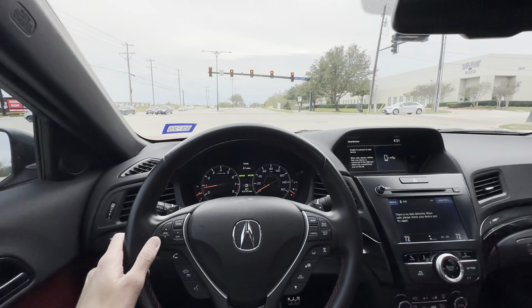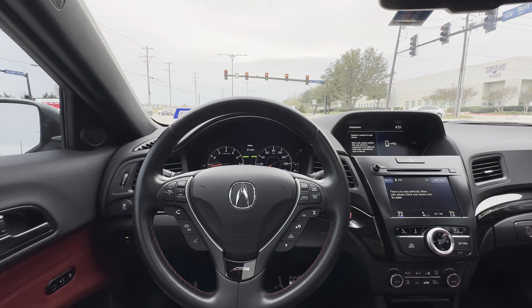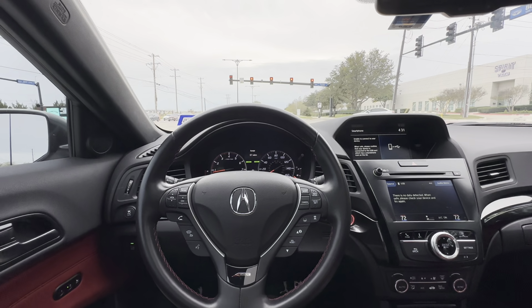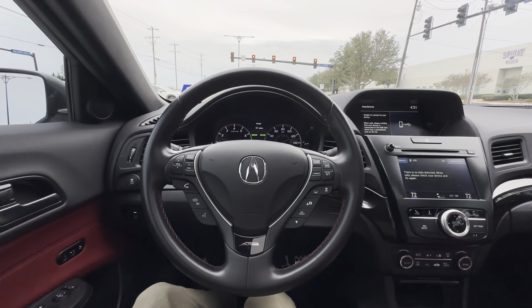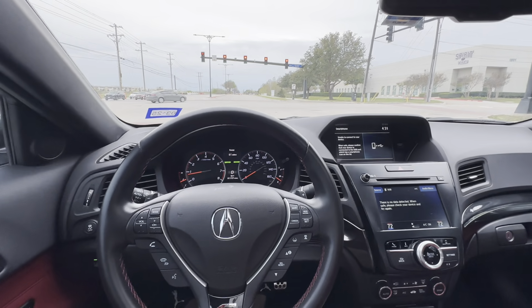The seats are very comfortable. You only have lumbar adjustment on the driver's seat. You don't on the passenger. And you also have to manually move it back and forth. You have, oh no, wait, let me rephrase that. You don't have to move it manually back and forth. I'm thinking of the Integra. In this one, you're able to move it normally, but you just don't have lumbar support, which is cool. And the legroom in the back isn't too bad either, which is pretty surprising.